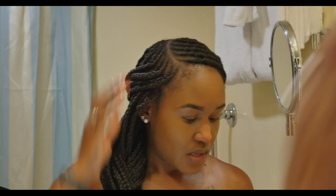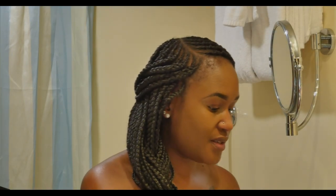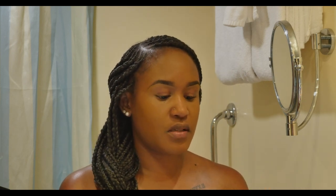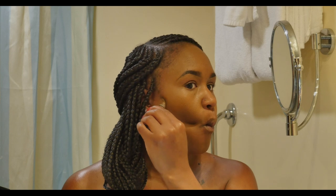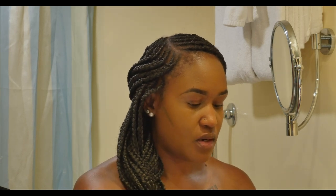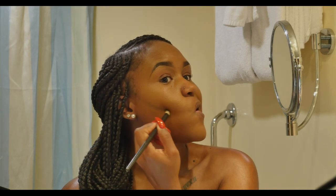Yes, I like to contour, but it's not that serious. It's not that bad. I use the LA Girl. This is mahogany. When you contour, suck your chin and your mouth in, get a little duck face. Line it up. Have a little brush. Blend it out. Blend, or try to anyway.